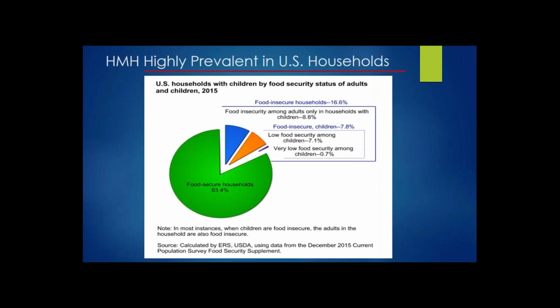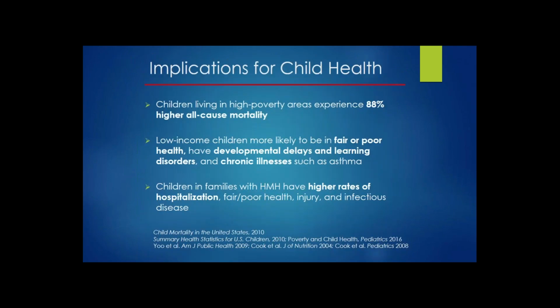What about those concrete measures of poverty that I mentioned? The federal government collects annual data on household food insecurity across the U.S., and those data are pretty consistent over the last 10 to 15 years, such that just under 20% of children in the United States are currently living in a food insecure household.